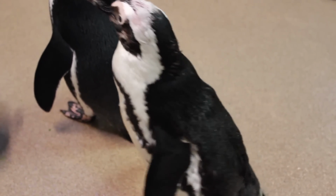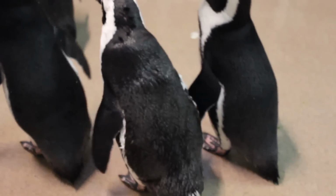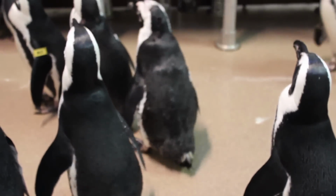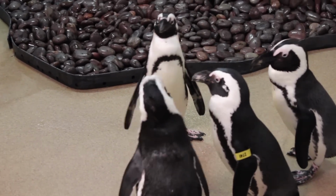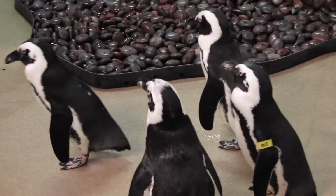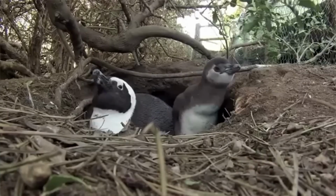Their feet are adaptive in the sense that they release heat through their feet. It's a way to be able to manage their temperature since they are in a habitat that's very warm. South Africa is very warm. They have to manage that. They're not cold weather penguins like the subantarctic penguins that we have, but they deal with cold waters, but they don't deal with the cold air and the temperatures.